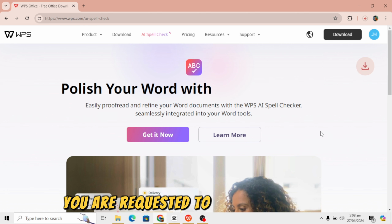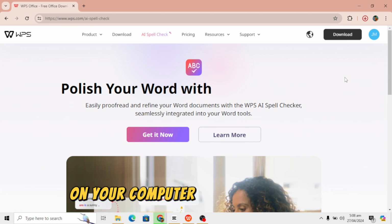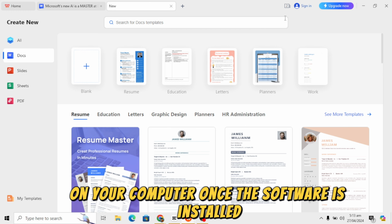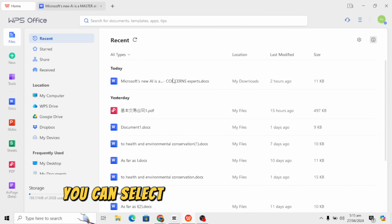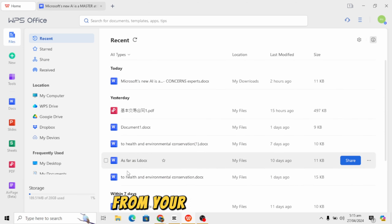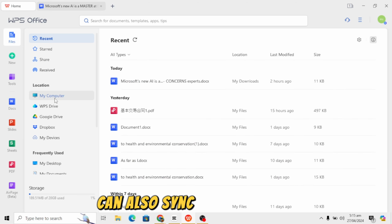You are requested to install the program on your computer. Once the software is installed, click on Get Started and log in with your account. You can select the file you want to proofread from your computer, or you can also sync your drive with it. I'll upload a file from my computer and show it to you.